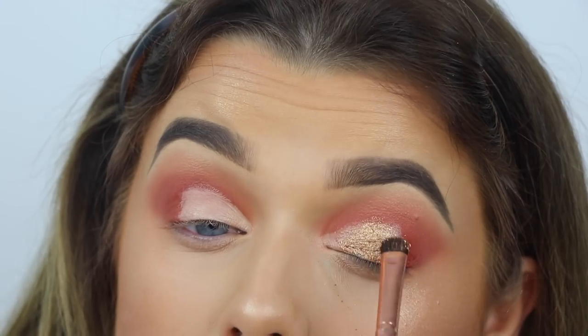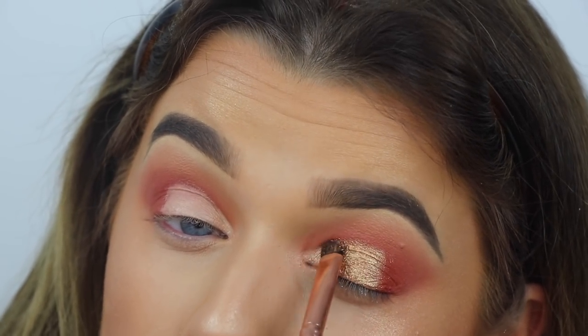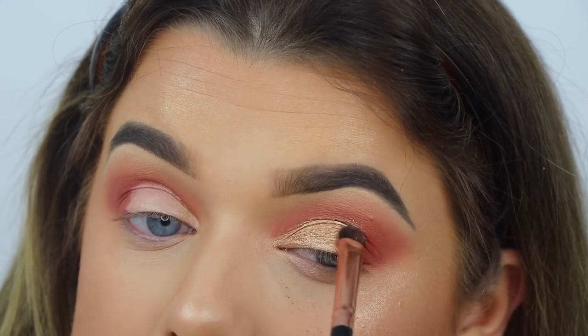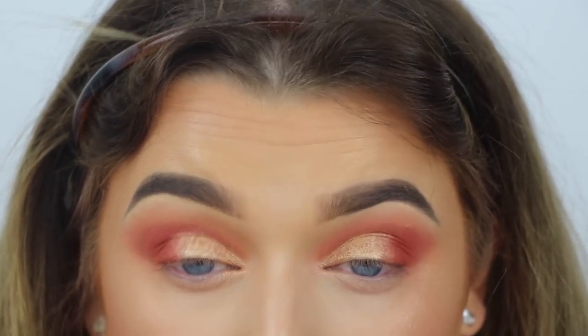Oh wow. These shimmery colors are almost like pressed pigments. They're so pigmented. And obviously having that concealer down acts as a really good base. Yes, to the gold shimmer. I did get a little bit of fallout, but if you look at the palette, there's a little bit of fallout from it. So the product itself is a little bit flaky. And just going back in with my brush to diffuse the two colors together.